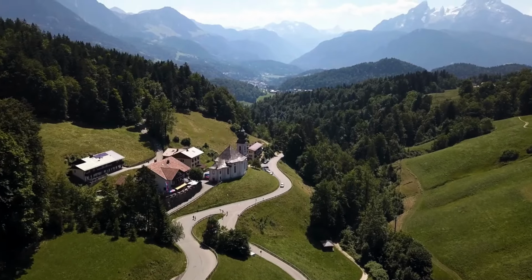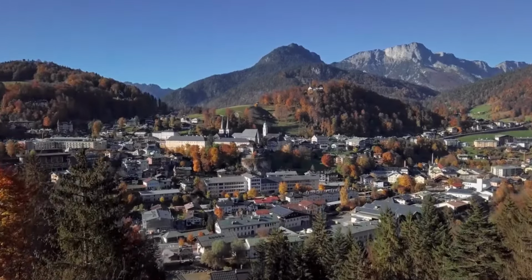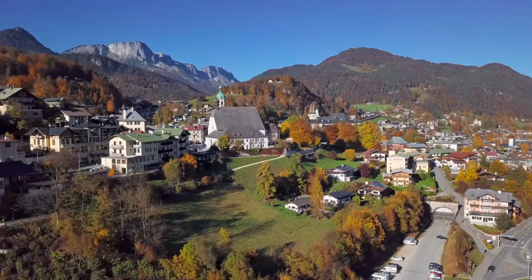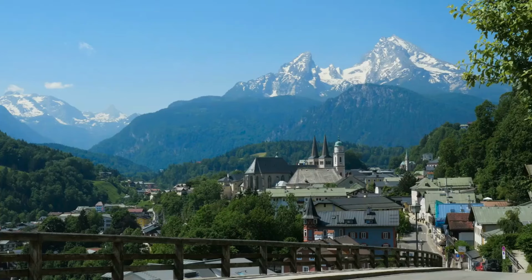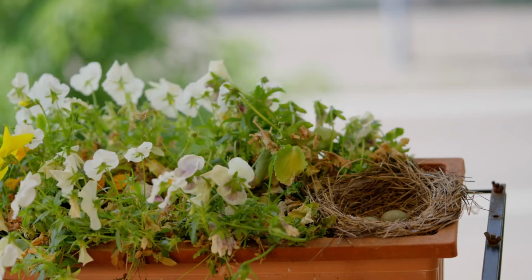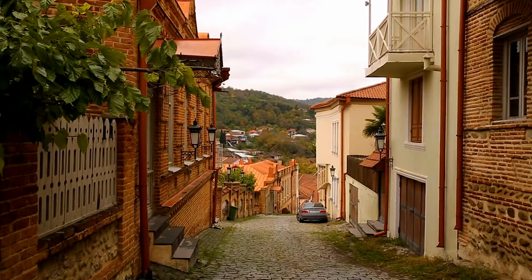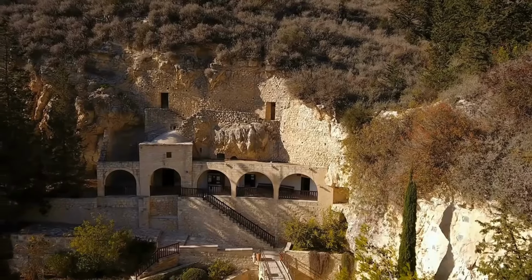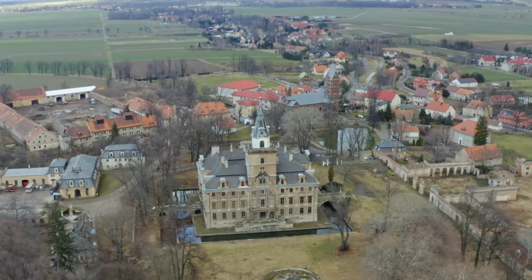Our journey begins in the charming town of Berchtesgaden. Nestled in a deep valley and surrounded by the Berchtesgaden Alps, this picturesque town looks like it's been plucked straight out of a storybook. With its quaint Bavarian architecture, cobblestone streets, and vibrant flower boxes, Berchtesgaden exudes an old-world charm that's hard to resist. As you wander through the narrow streets of Berchtesgaden, you're immediately struck by the beautifully preserved buildings that reflect centuries of history.